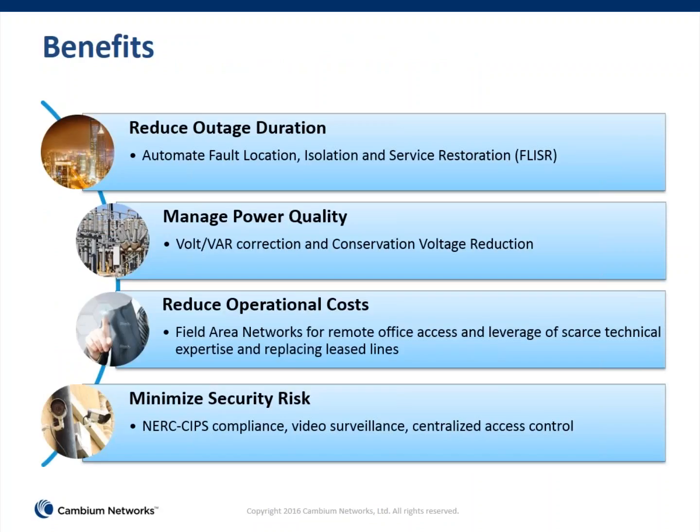So again, some of the benefits to utilities in looking at these different trade-offs are the ability to reduce outages, manage the power quality, and reduce operational costs. This is important for utilities as they look to reduce the monthly OPEX, and in many cases, a little bit of capital expense up front can significantly reduce the operating expense down the road.